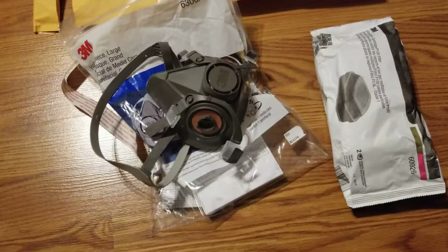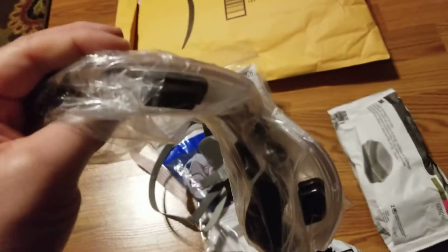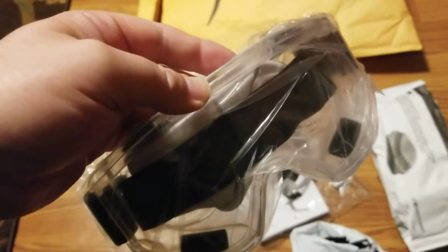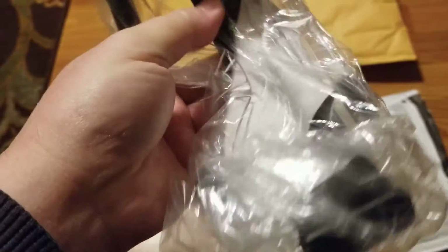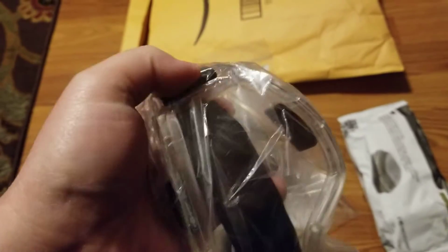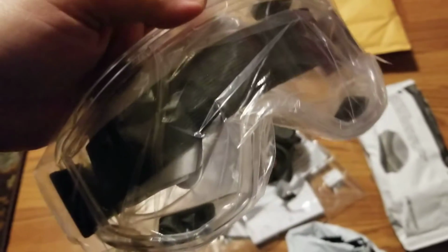Now moving on to the next item that I ordered. The goggles came in this white bag that I tore open. This came sealed, and then it came wrapped in more plastic with tape on it, so I'm a little bit more confident of this product. As you can see, it's a safety goggle with one of those little microfiber wipes that you clean the lens with. You can tell the whole thing is made out of plastic. It's just safety goggles, and you're supposed to be able to wear this over top of your eyeglasses.